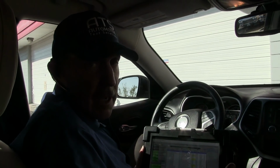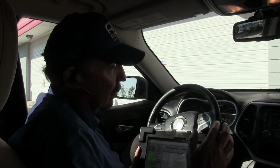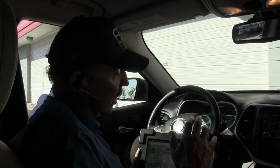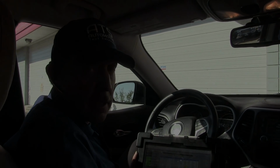So at this time the scan tool really isn't going to help me diagnose this car. So what I want to do is get a scope on this, and get some data to where we can try to understand what's happening and what we need to do to fix this misfire on this Jeep. So let's get that scope connected.